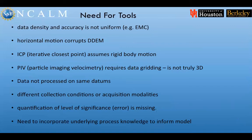There's a lot of problems, and I think this is where the opportunity for a community response with tools is very important. Data density and accuracy is not uniform. A lot of the old collects were collected with old equipment at a lower accuracy. The El Mayor-Cucapah earthquake, for example, the original data set was a point every 5 meters. The ENCOM collect was 8 points per square meter. So you have a couple orders of magnitude difference in your resolution. It's really hard to determine change, but also figure out what is a significant change between those two DEMs.